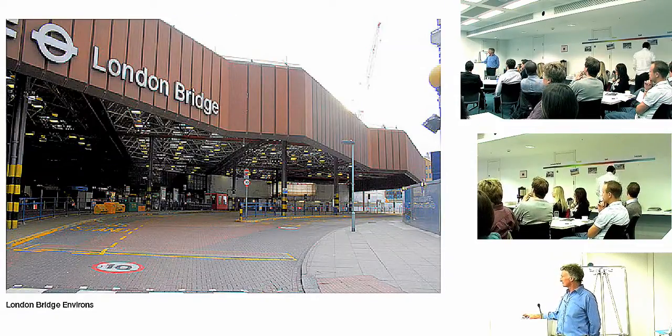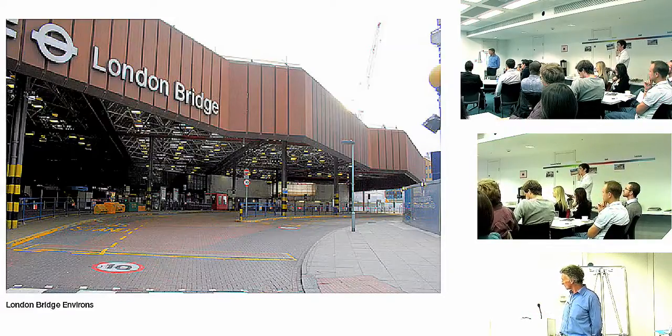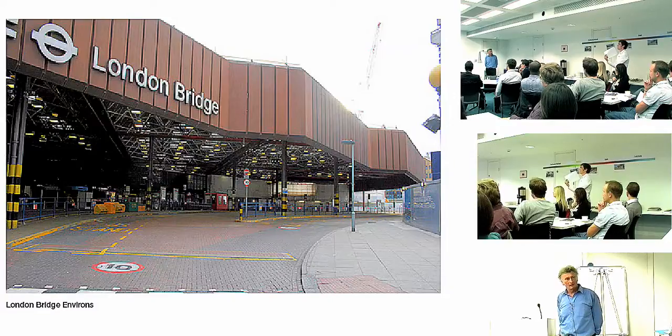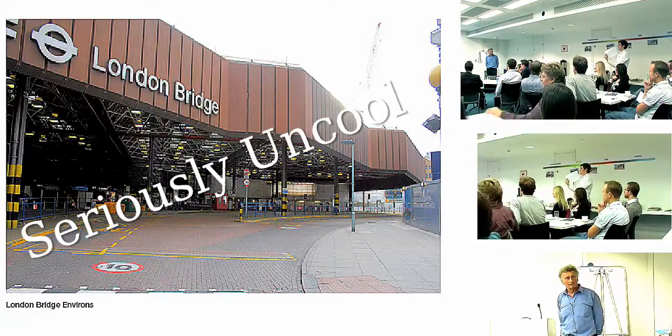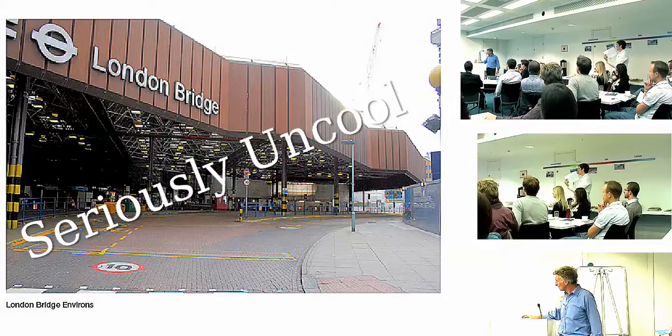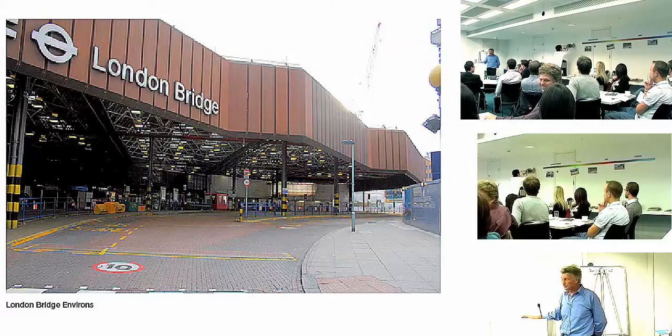Well, London Bridge Station, it's the arrival if you come by bus or as a pedestrian from one of the main directions. Incredibly heavily used transport interchange, isn't it? But what do we think of that as an urban space, a civic realm? Any good? It's a nightmare. Yeah, seriously uncool. I think it's a bit off the chart. So off the dial? Down there. Yep.